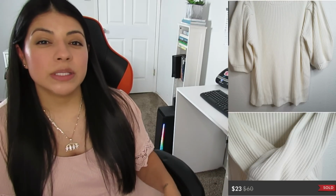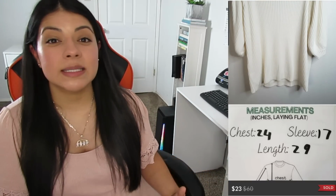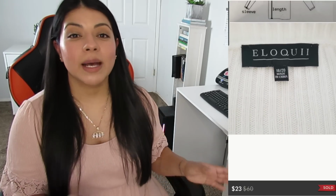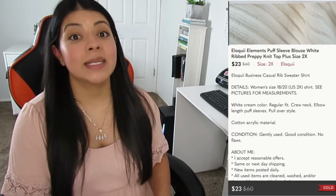The size was great because it was larger as well. It was ribbed and it had that feature of the puff sleeves, which is also really popular. I expected to get anywhere from $16 to $18 for this top, but I went ahead and let it go at $10 just because it was in a bundle with the Lane Bryant top, which was a terrible buy.